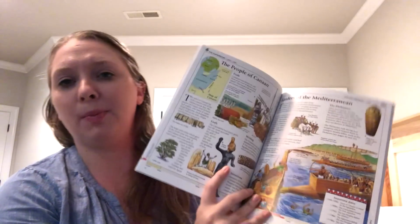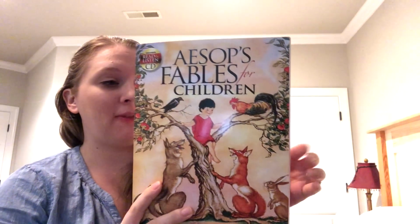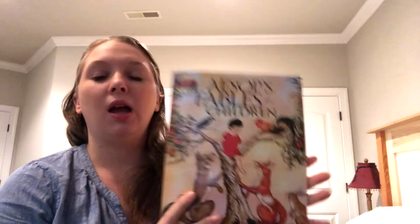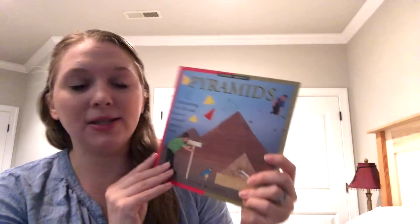We have Ancient World, Usborne. So that'll be a fun book. And we love Usborne books for studying all kinds of different topics. So we've got that. Then we have Aesop's Fables, which I already had this book. So this isn't going to be new to us, but now we have 2 copies, so 2 kids can look at it at once. We will be studying pyramids, so we have Learn About Pyramids.